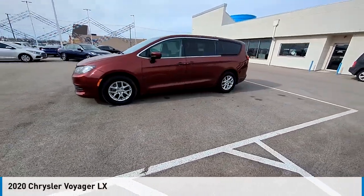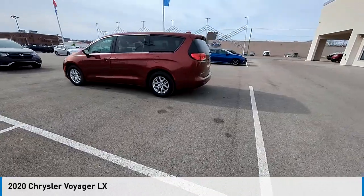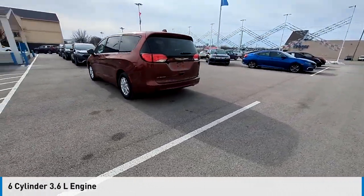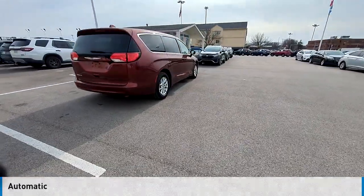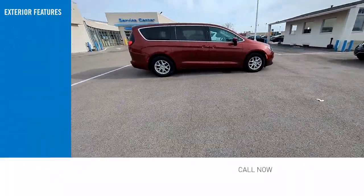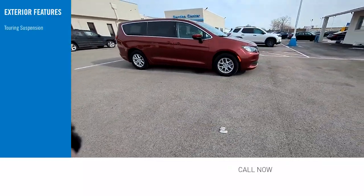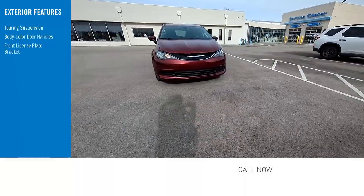Stop by and take a look at the 2020 Voyager. This vehicle is powered by a 6-cylinder, 3.6-liter engine and comes with an automatic transmission. This vehicle has less than 35,000 miles. Here are some of this vehicle's great options: touring suspension, body color door handles, front license plate bracket.